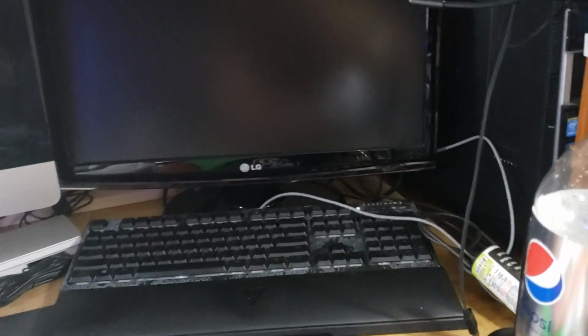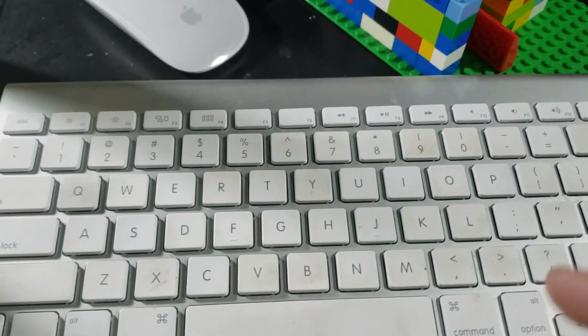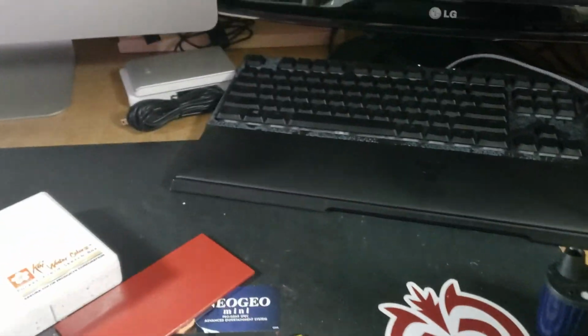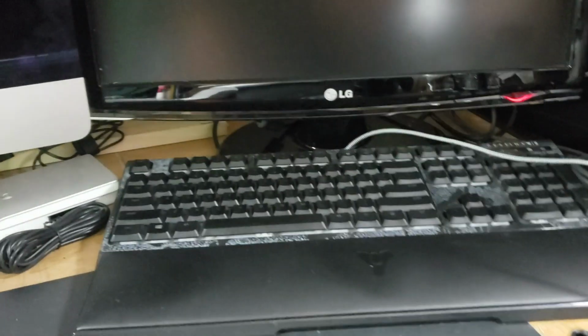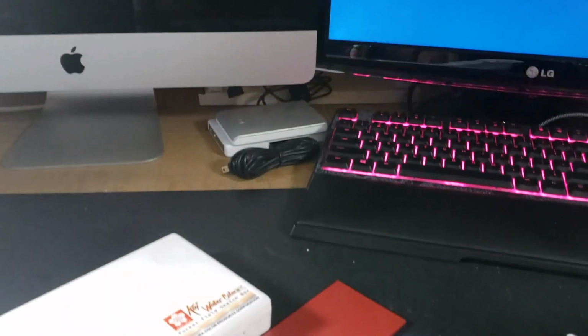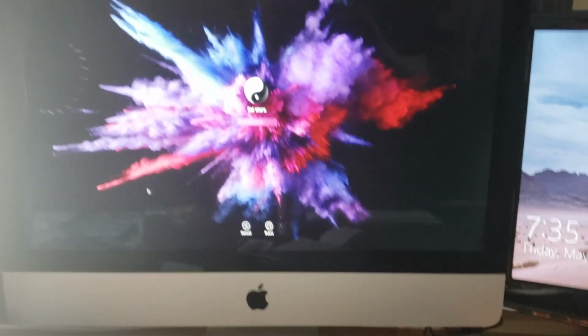Let me see if it's on. Nope, it's not on. So that keyboard turns on. I had to switch keyboards because this one takes way less room than that monstrosity. So you can see it's flickering on. And then this is the computer that I do all the editing on and everything.